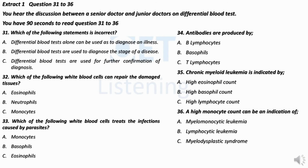A high lymphocyte count can indicate an acute viral infection, such as chickenpox, herpes, or hepatitis. Or else, a lymphocyte count may be high due to a bacterial infection, such as tuberculosis or pertussis, or a condition such as lymphocytic leukemia or lymphoma.